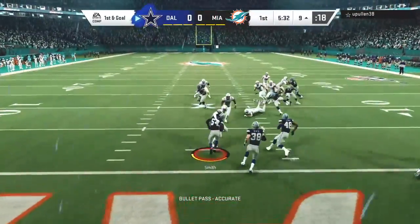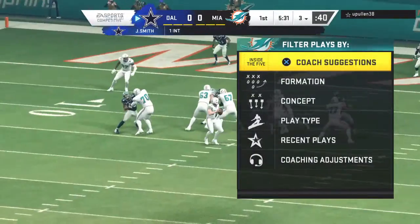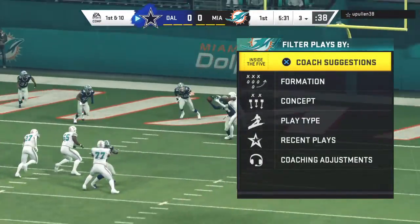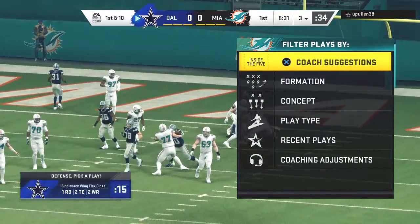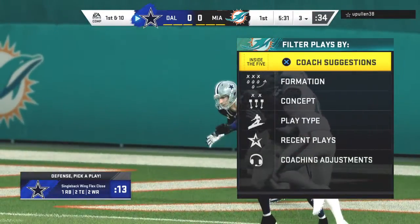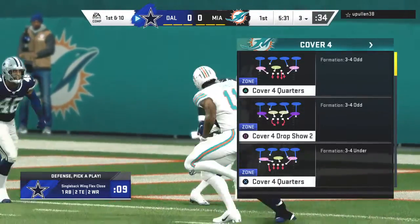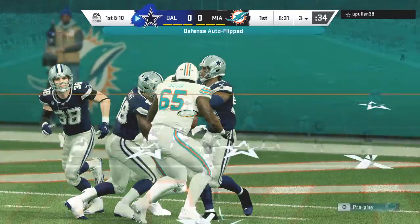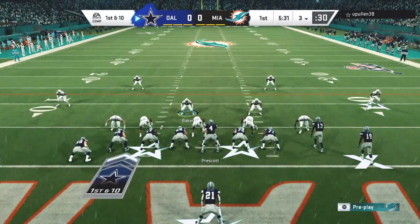Into heavy traffic, and it's intercepted. Picked off by the linebacker, Jalen Smith. And a big turnover there as his guys will get the football back. Certainly not how they envisioned ending their opening drive here in the first quarter. Too many ones in this play. First quarter, first drive, first interception thrown. And that last one, that hurts.